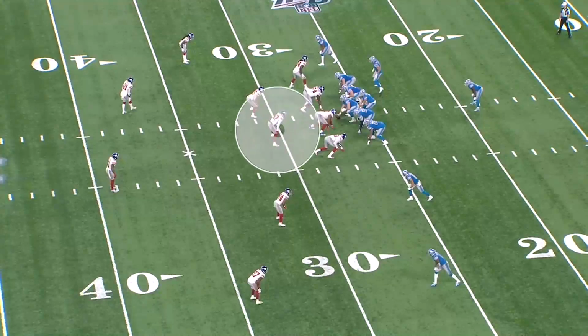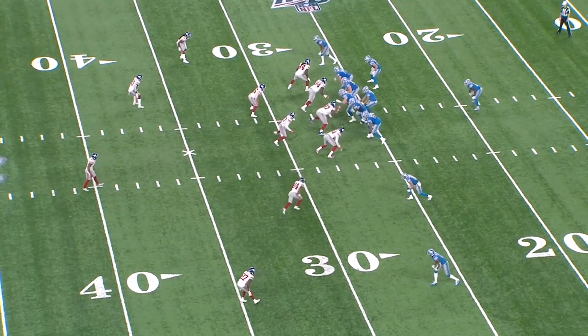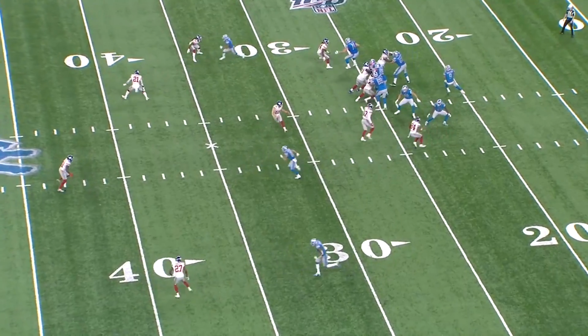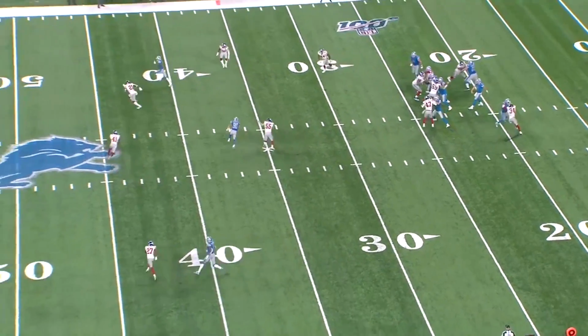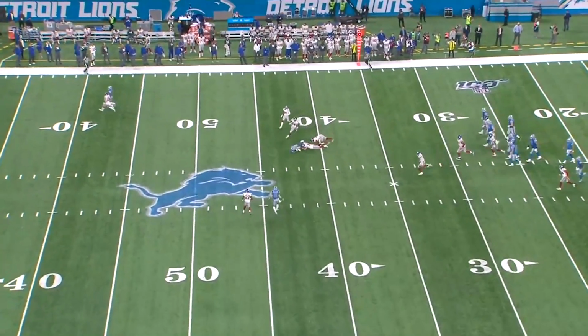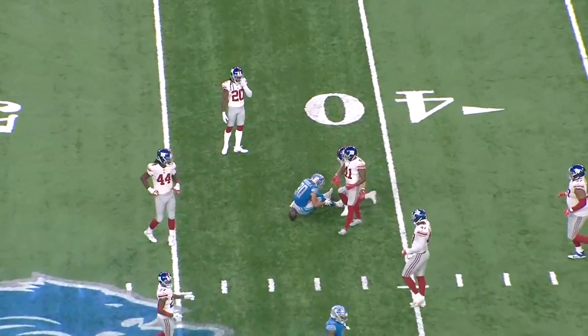I want to draw your attention to the Will linebacker. That reluctancy right there by number 47. If you're going to blitz, go now. You've got to get to the quarterback. You can't allow someone like Matthew Stafford to sit back there and have all that much time. He's way too accurate of a quarterback. So the blitz has got to get there.